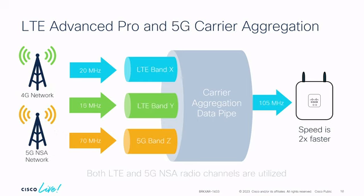If we do it on the 5G side, we use the 5G as the data path, and we use the 4G as well, so we can combine the two. Because in the 5G version, we have both a 4G modem and a 5G modem.